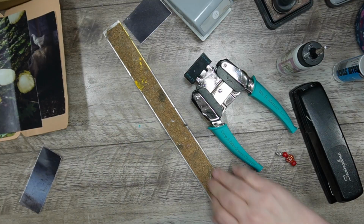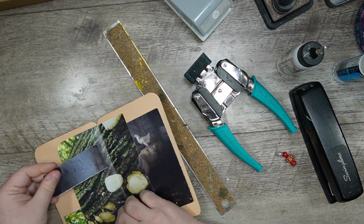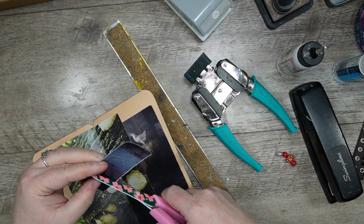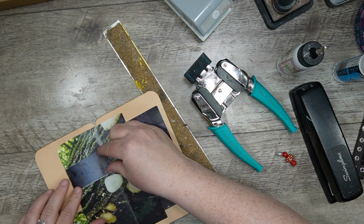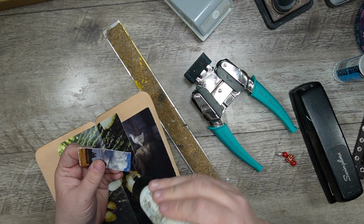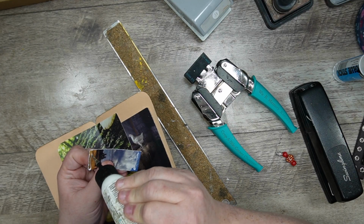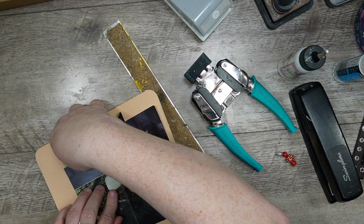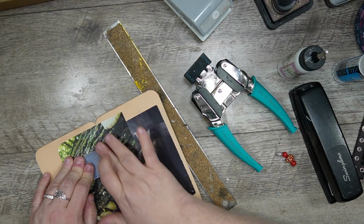Okay, get rid of these bits. Now, how long should this be? I'm going to go here, take about this much off. Yep, that'll be the belly band. Okay, one and two.